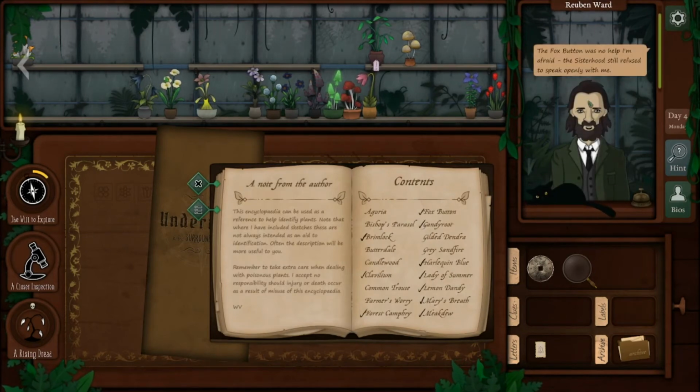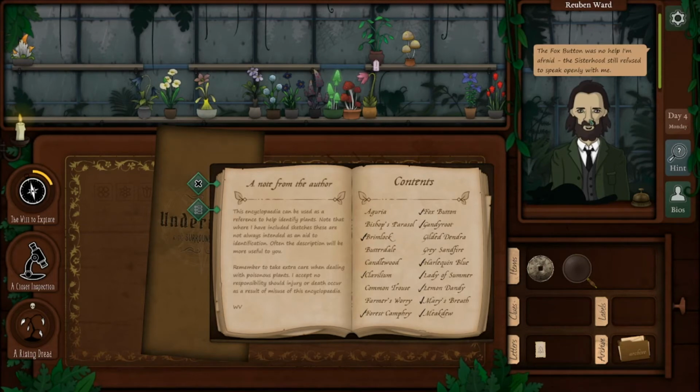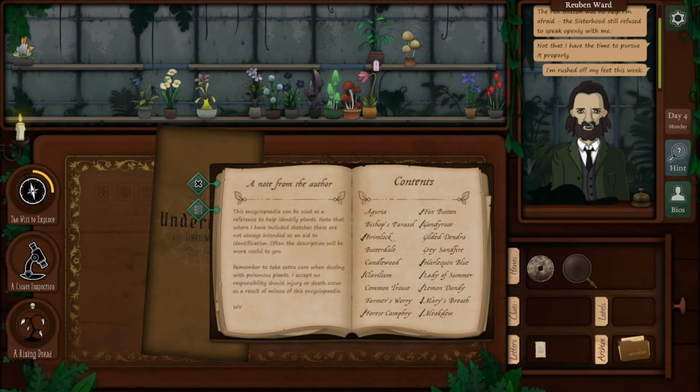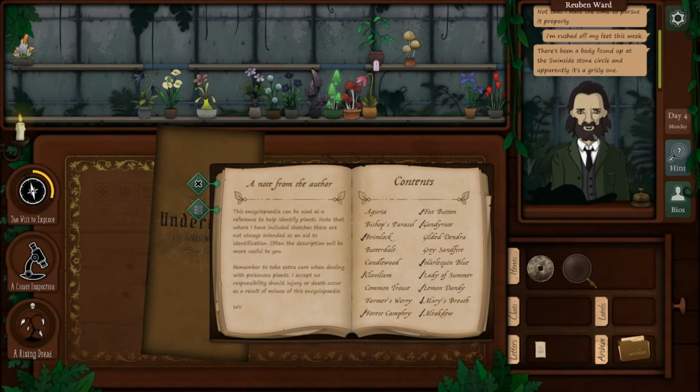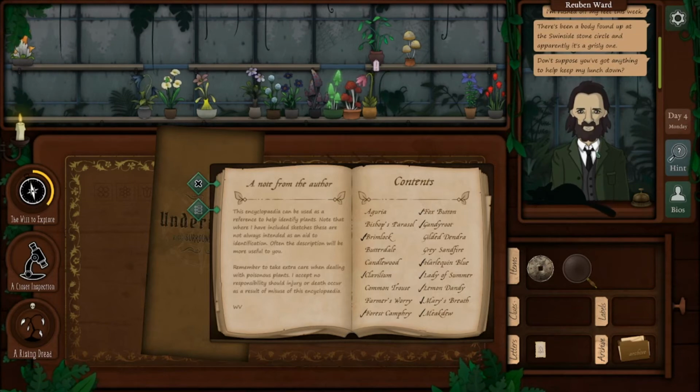Reuben Ward. The fox button was not help, I'm afraid. The sisterhood still refused to speak openly with me. Not that I have the time to pursue it properly. I'm rushed off my feet this week. There's been a body found up at the Swineside Stone Circle, and apparently it's a grisly one. Don't suppose you've got anything to help keep my lunch down?